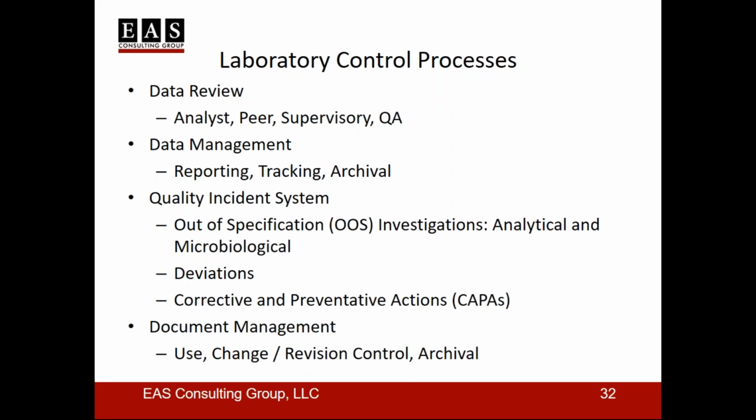There are deviations in the laboratory. We're all people, and so this happens sometimes unintentionally, but sometimes it is intentional. So we need to make sure we have a system to deal with that, and then to correct and prevent any of these types of investigations if we find that there's been some sort of error that's occurred in the laboratory. A really good laboratory will have a very low error rate. So less than 1% is very typical of a very strong laboratory.